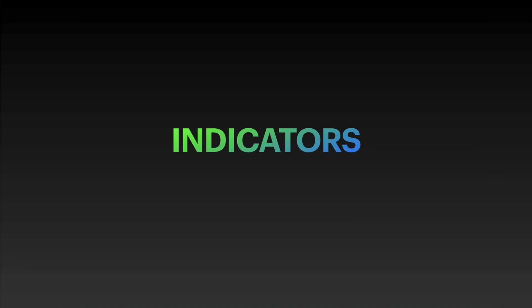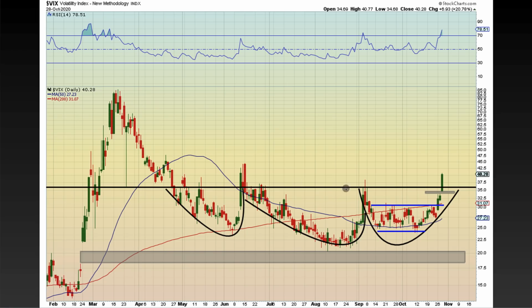Let's look at just a couple indicators here. I'm going to first talk about the VIX. We've been talking about this inverse head and shoulders. We broke through the neckline. It's getting very, very frothy. 78.51 on the RSI. That's overextended. And when we get overextended moves, it can continue. But we typically see boom and then pullbacks, boom and then pullbacks, and boom, and then pullback. So you want to watch out for something like this to potentially take place.